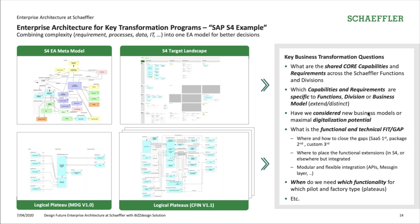And what we did there is to use an enterprise architecture model in order to model the project scope. You see on the top left-hand side a slightly adjusted S4 enterprise architecture meta model where we have all the requirements, processes, fit gaps, divisional and functional extensions, coverage, system components, systems, and interfaces required for it, everything in one model, which gives us the proper base to reshape the solution in the right manner.